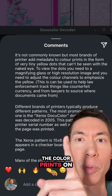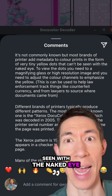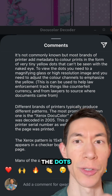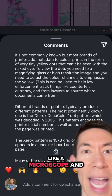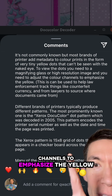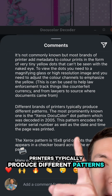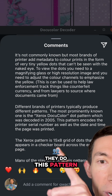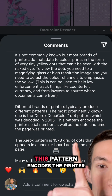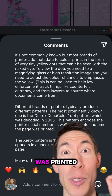But basically the color prints on the forms, there's these tiny yellow dots that can't be seen with the naked eye. That makes sense. To view the dots, you need a magnifying glass or a high resolution image like a microscope, and you adjust the color channels to emphasize the yellow. So different brands of printers typically produce different patterns. The most prominently known one is the Xerox DocuColor. They do this pattern, which was decoded in 2005. This pattern encodes the printer serial number as well as the date and time the page was printed.